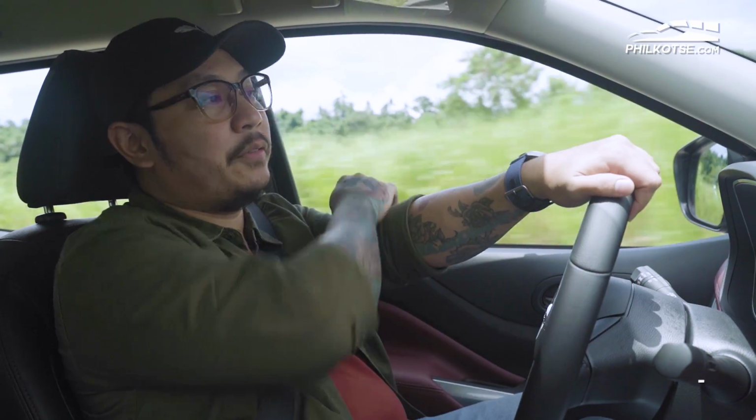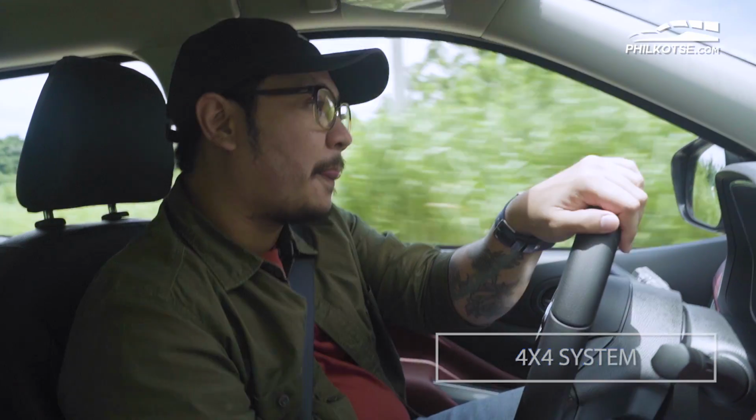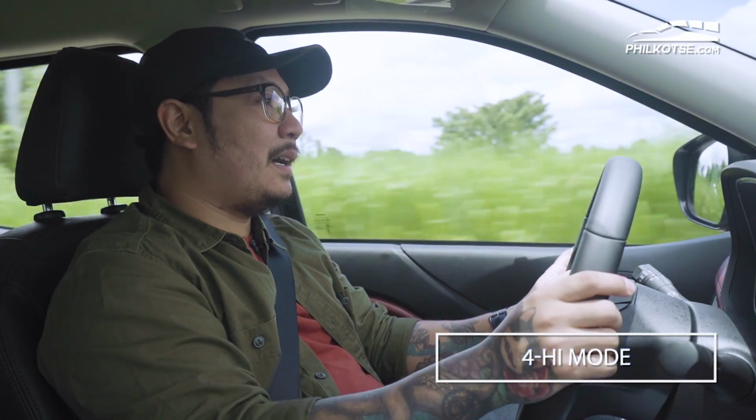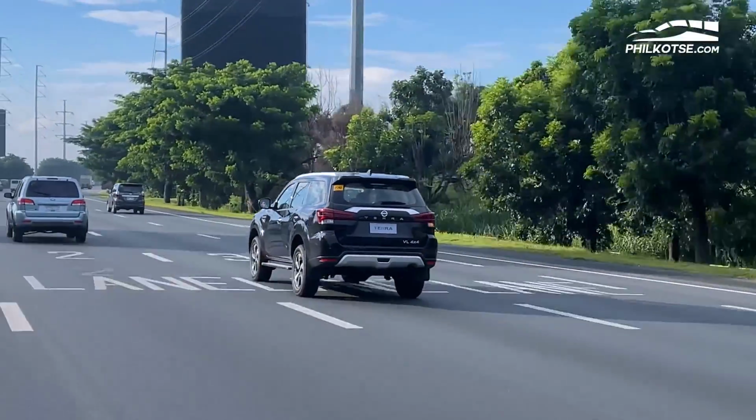But adjustments lang. Now this Terra, the VL 4x4, well, as the name suggests, meron siyang part-time 4x4 system na nandito. You can actually shift this on the fly. You can go to 4 high or high 4 para, let's say, saan mo gagamitin yun? Well, the high 4, you can use that sa mga twisties. Let's say umuulan, you need better traction para safe yung drive mo. And magagamit mo rin siya sa light off-road na just wanna be secure with your traction.